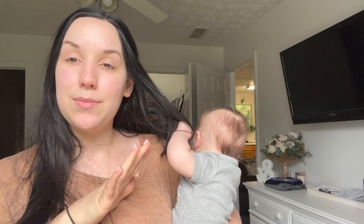So let's get started. Okay, so currently we are just picking out all of my clothes that I need to pack for the trip. And I have already laid out a lot of her stuff. So really, most of the packing is going to be just gathering everything. I still need to pack toiletries and house stuff, which honestly will probably be done when she goes to bed later tonight, but I'm going to try to get some done while she's awake.